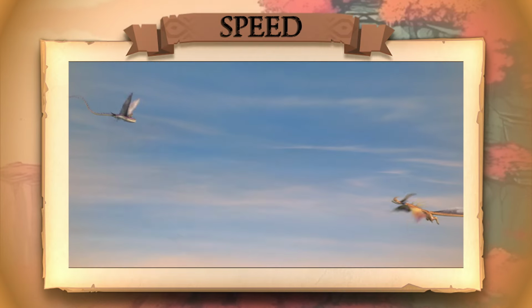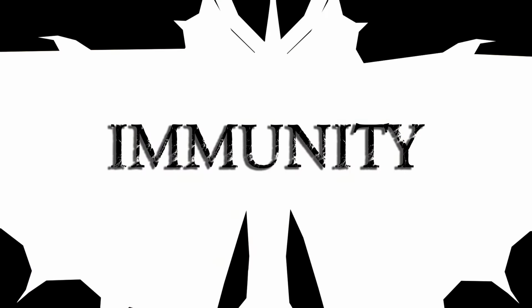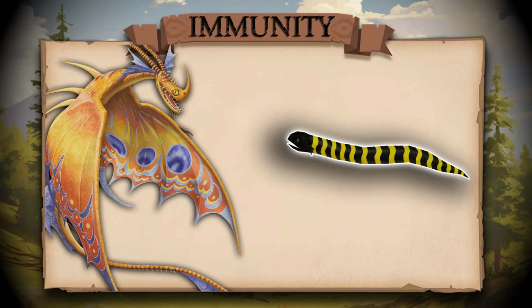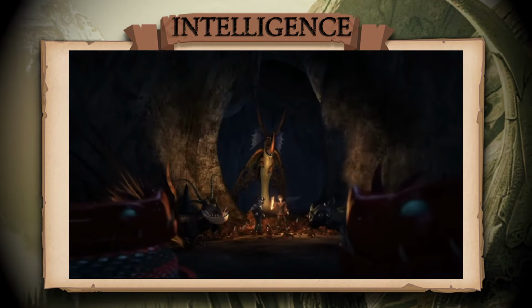Speed and agility: fast and agile in the air, though sharp turns are tricky. Stealth: it uses this call to hypnotize and sneak up on prey. Immunity to eels: immune to eel toxins unlike many dragons. Intelligence: it learns to mimic dragon calls and even human songs. And even how Garth reacted against the Sliverwings.